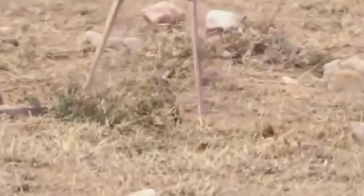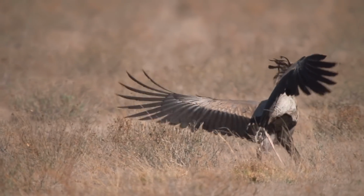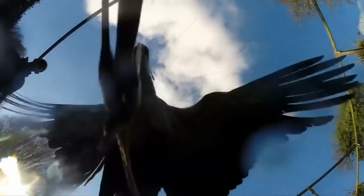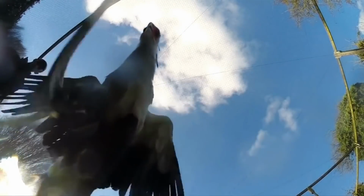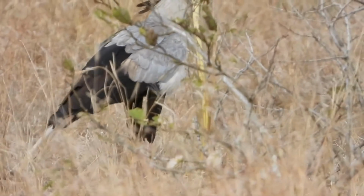The kick is also quite powerful, delivering up to 5 times the bird's weight with a contact time of just 15 milliseconds, which is about 1/10 of the time it takes you to blink. All of these help to keep the bird safe from venomous snakes when it's out there looking for dinner.